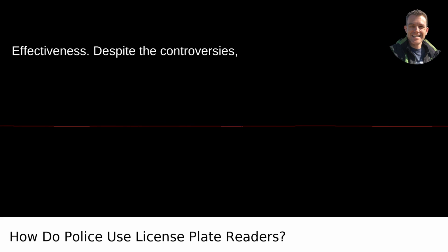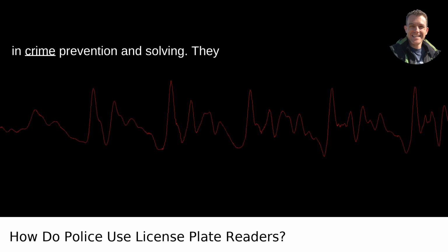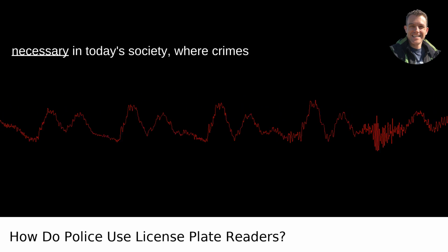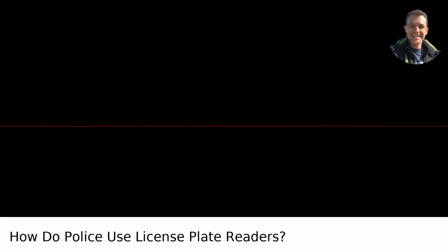Effectiveness. Despite the controversies, LPRs have proven to be an effective tool in crime prevention and solving. They offer a technological edge that's almost necessary in today's society, where crimes are often sophisticated and quick.